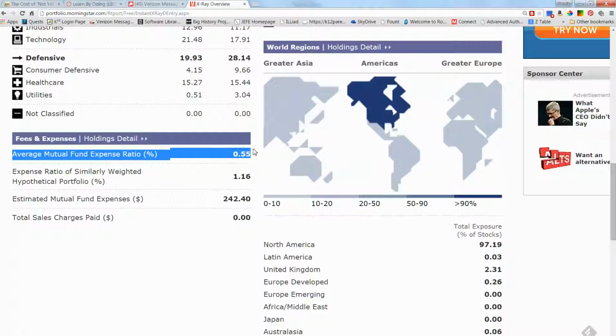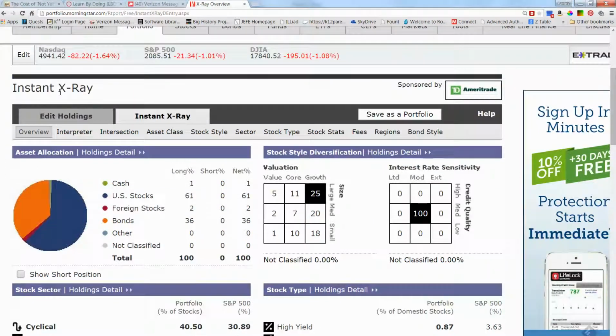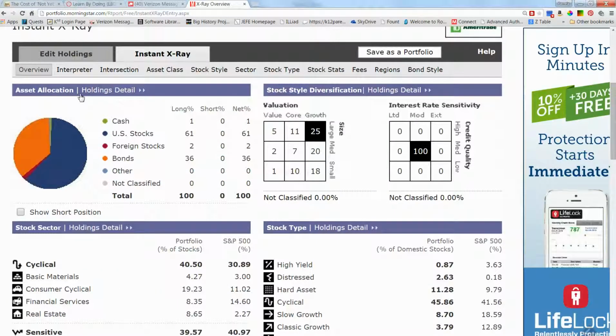So what I want you to do is do this instant X-ray for your Sims just based on the funds that I've told you they've invested in. And then choose funds for them, choose weighting schemes for them, and then do an instant X-ray for your fund choices and your weighting schemes, and print both of those.